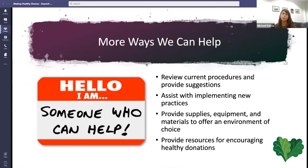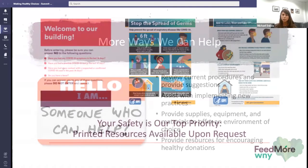And so in addition to the extra help, there's always the extra materials that you might need. We're more than happy to provide for that. And then since the holidays are coming around, if anyone's interested in some extra resources, we're encouraging either healthy donations or appropriate holiday-based donations, anything like that, please don't hesitate to reach out to us.